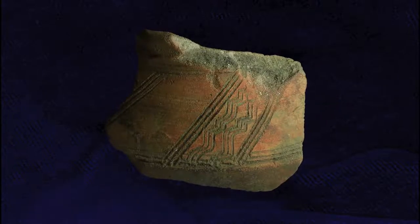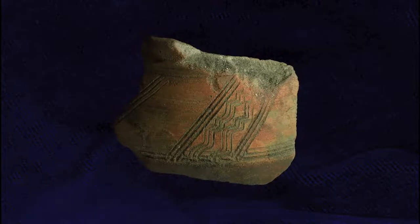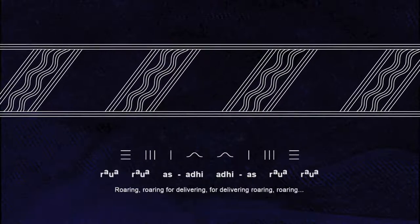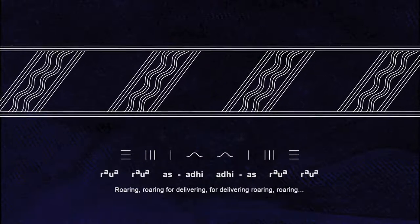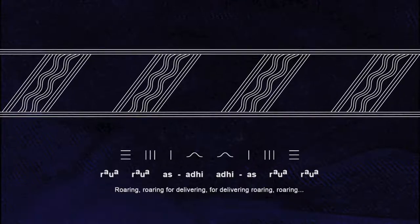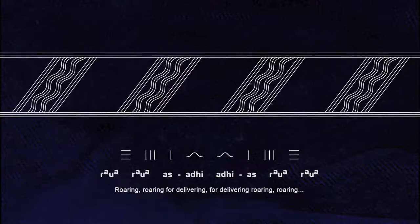A fragment from a small pot with an orange-red exterior glaze paint was circumscribed around the same characteristic shoulder band with a palindrome reading Raua, Raua Asadhi, Adhi as Raua, Raua, meaning roaring, roaring for delivering roaring, roaring.